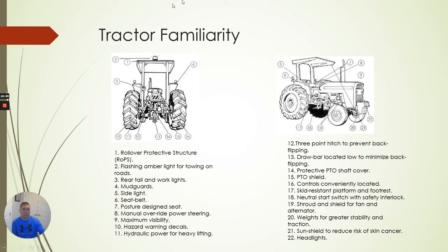Okay? So you have rear lights. Go over a couple of these things. We'll go over these things in class as well. Some mud guards. Sometimes you'll have some mud guards on your tractor. Side lights, seat belts, seats, let's see, power steering, some decals, some hydraulic steering things, three-point hitches in the back, PTO. Not the best of pictures, but the PTO is here in the middle. There's a cover. I've got some better pictures that will come up in some other slides.